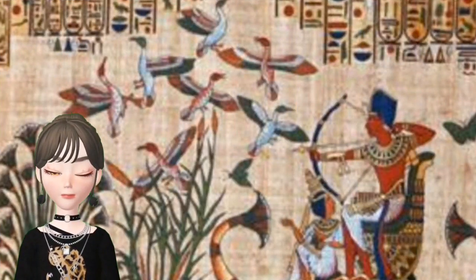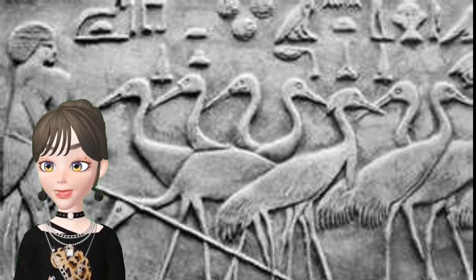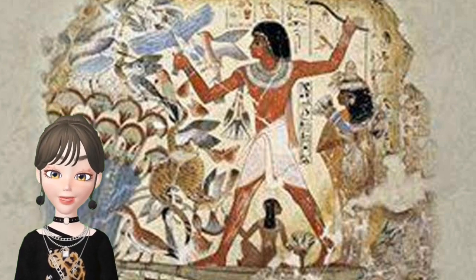Products made from poultry. In pharaonic Egypt, both the wealthy and the common people enjoyed eating poultry. Birds like geese, swans, ducks, quails, and even pigeons and ostriches were among the most popular poultry products consumed.